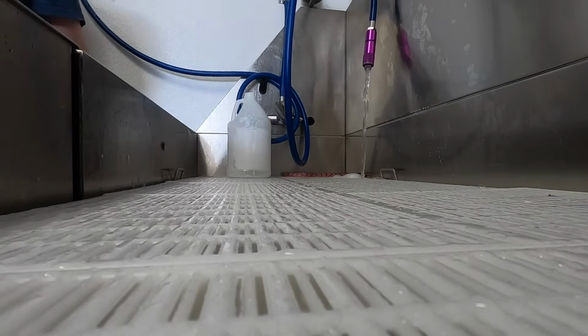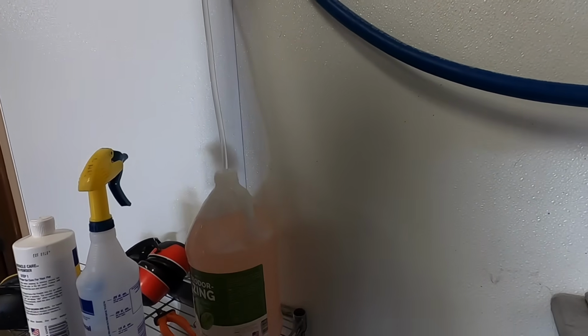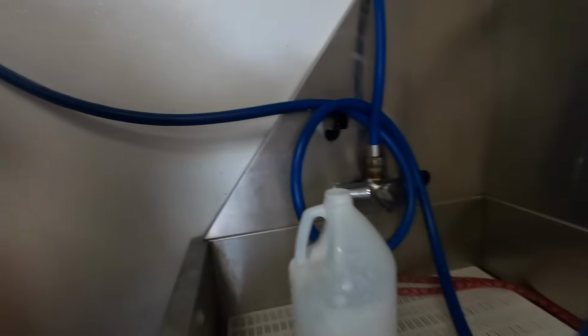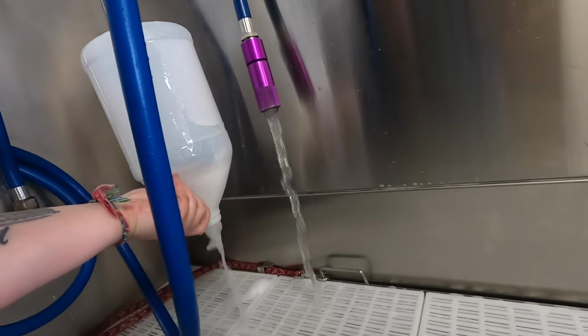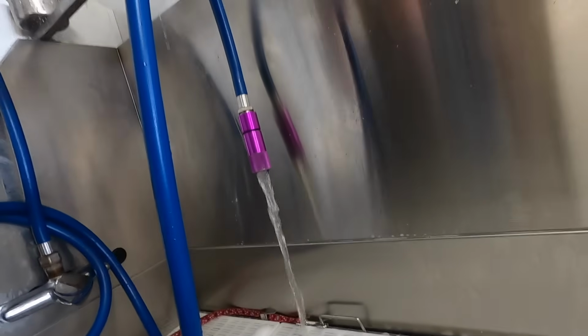Ready to go. Then I just pop in that, make sure it's working. And it is. So then I turn it off. And, you know, we've already rinsed this one out. And that's it. That's how I get ready for the bathing system. And I just put this back. Now we're gonna go clean up my work area.